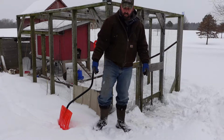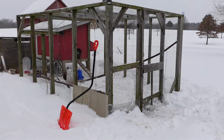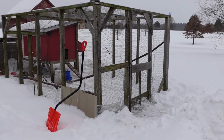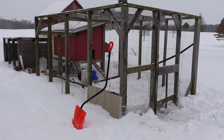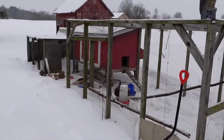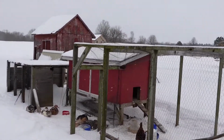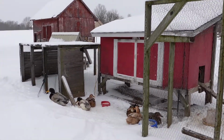I don't think that door can take it anymore. It's about to fall apart. So I want to revamp this whole thing. I'm probably just going to put a hoop system in. The only thing I worry about with them hoop systems is the wind. I'm afraid that they're gonna blow away, cave in or something.